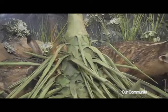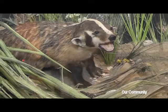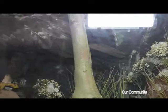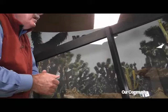Jackrabbit, the black-tailed jackrabbit, also the badger, American badger, which is becoming rarer and rarer in the desert, but they live in burrows, and they're actually kind of a ferocious thing. If you would see their feet or their paws, you will see that they have long nails for digging, and they dig up prey. They'll eat rodents, insects, whatever they can get their hands on, if you will.